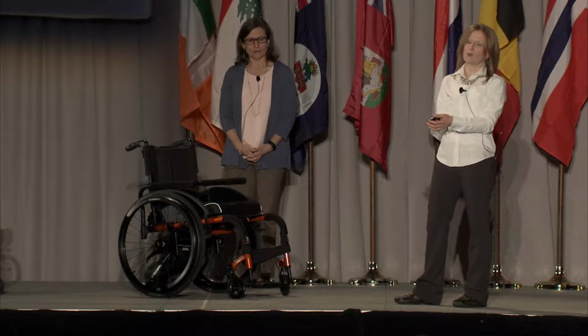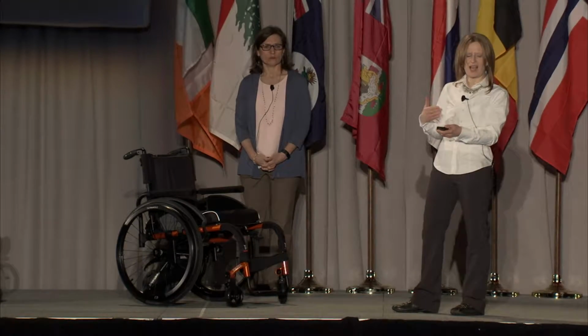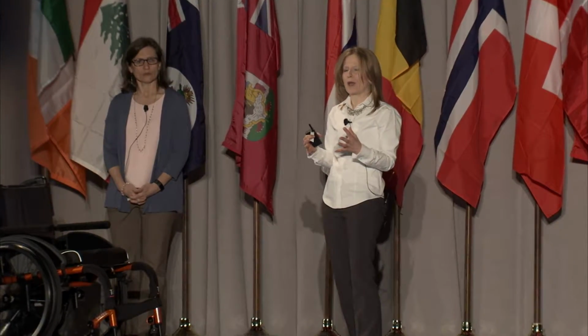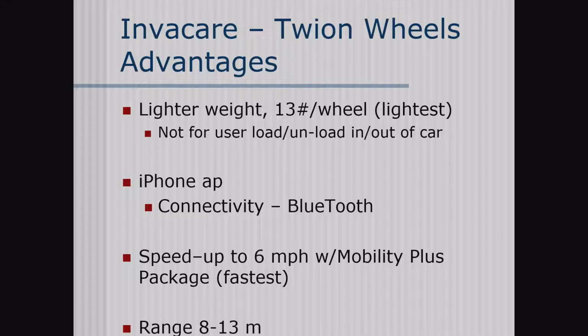And the Twion works very similar to the Emotion wheel, only that it's actually a set type of power. So you don't get to program it and adjust it, but it does have like an active mode and a sport mode, if you will. The major advantage to the Twion over the other products is that the wheels are much lighter. They're only 13 pounds. Even though they're only 13 pounds, it's still a very awkward product for somebody to take on and off of the chair by themselves and to load it in and out of a car. So just because it's lighter doesn't mean it's possible for them to put it in and out of the car.